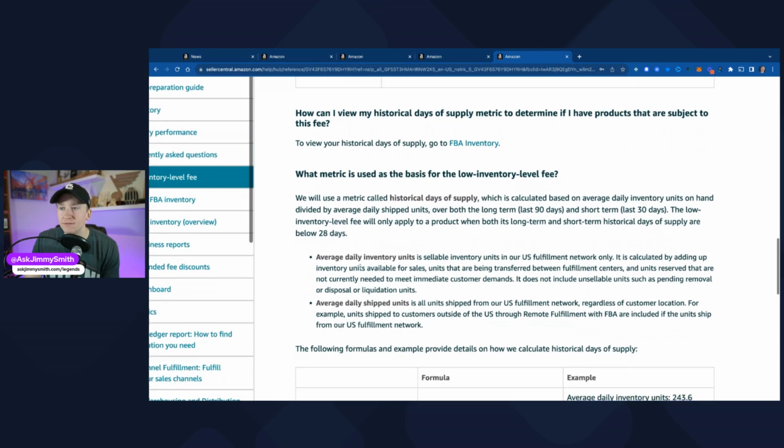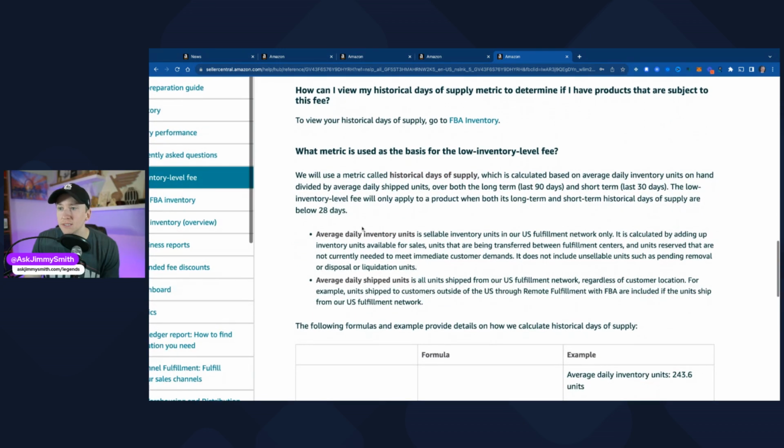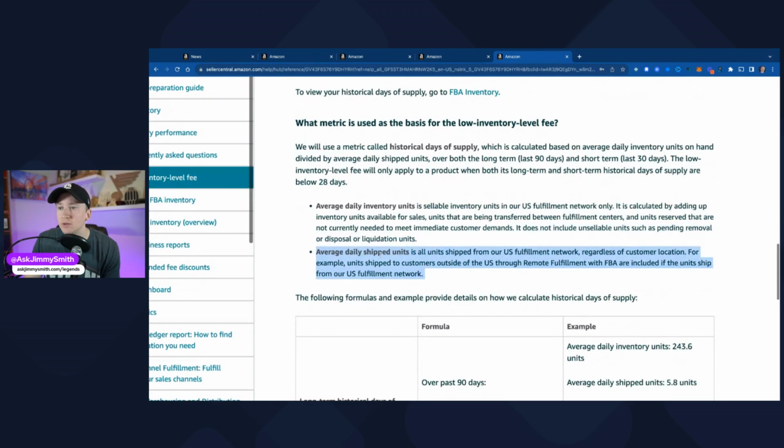We've got average daily inventory units, and they talk about this. So it's sellable inventory units in our US fulfillment network only. It is calculated by adding up inventory units available for sales, units that are being transferred between fulfillment centers, and units reserved that are not currently needed to meet immediate customer demands. It does not include unsellable units such as pending removal or disposal or liquidation units. And then average daily shipped units is all units shipped from our US fulfillment network, regardless of customer location. For example, units shipped to customers outside of the US through remote fulfillment are included if the units shipped from our US fulfillment network.